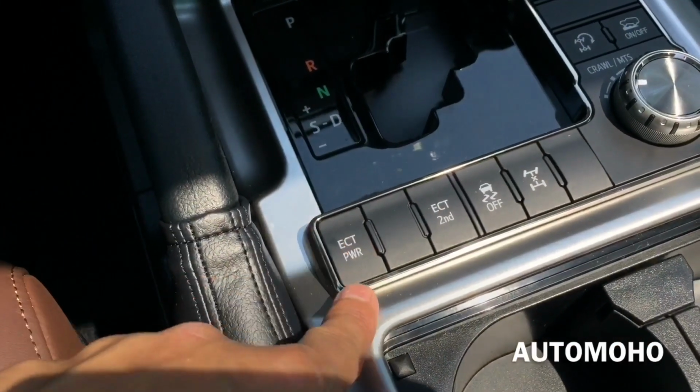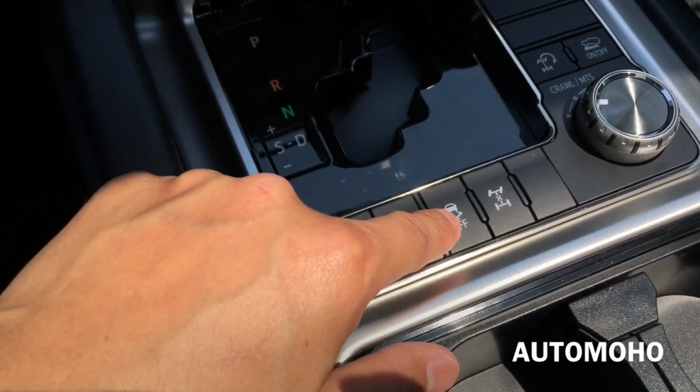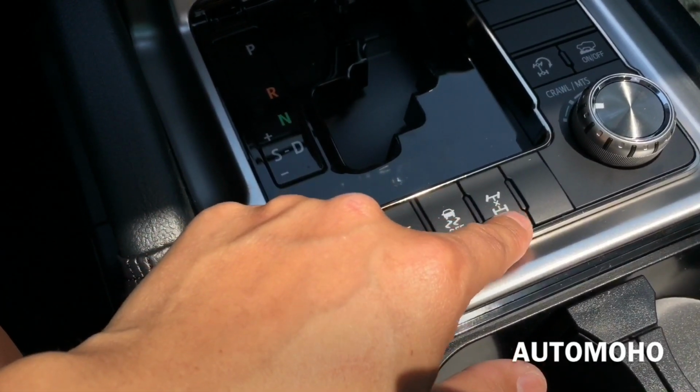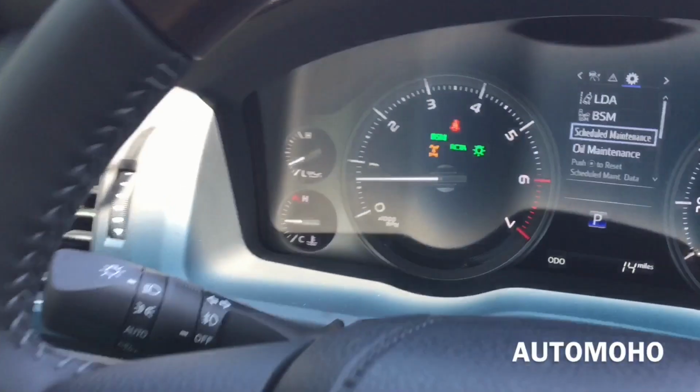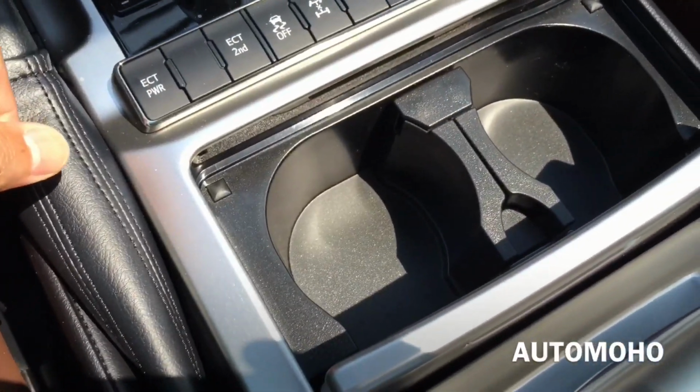Down here you have the ECT power, ECT second, traction on and off. And I'm not sure what that button is for, but I'm pretty sure it has something to do with the steering or the suspension. If you know exactly what it is, let me know in the comment section below.